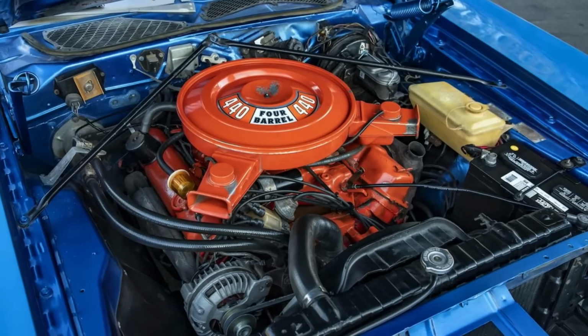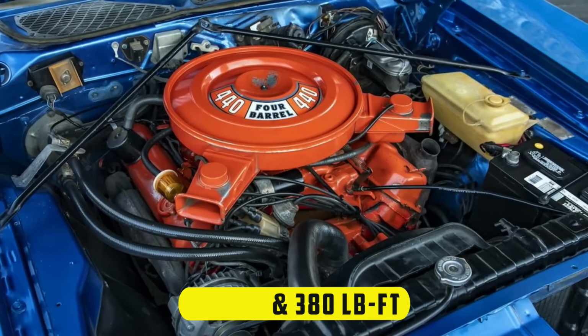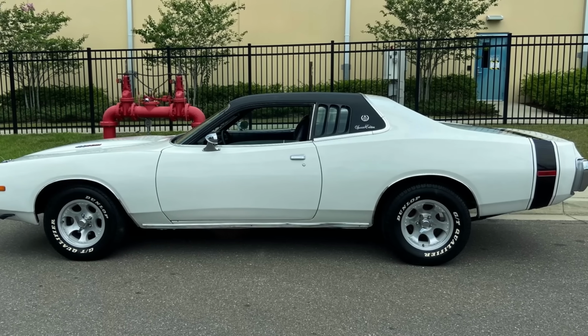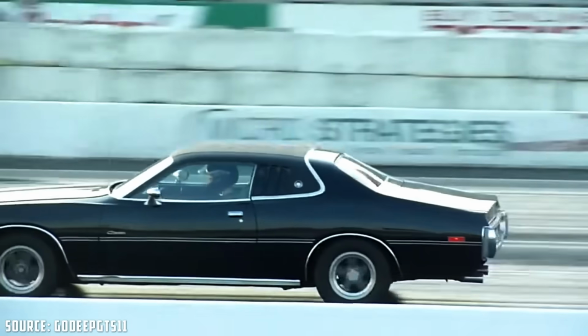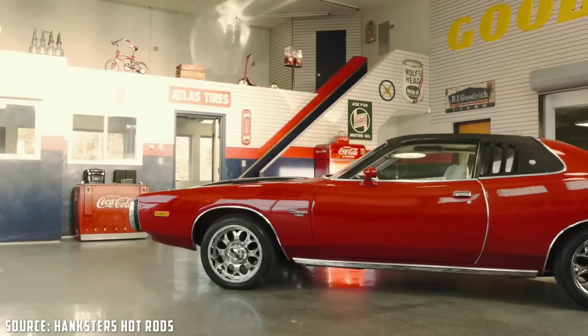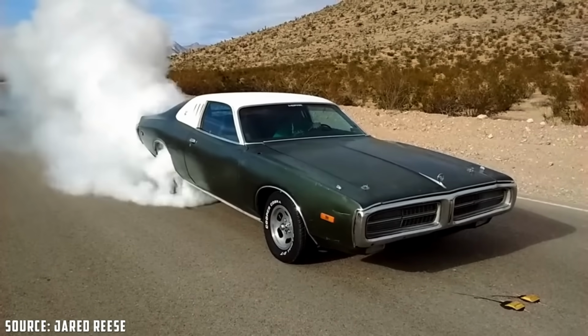The 440 was rated at a modest 280 horsepower and a massive 380 torque. At the drag strip, the Charger SE 440 laid down a quarter-mile time of 15.2 seconds, clocking in at around 93 miles per hour. Not exactly Hellcat territory, but hey, it was still enough to put the hurt on most of the competition.